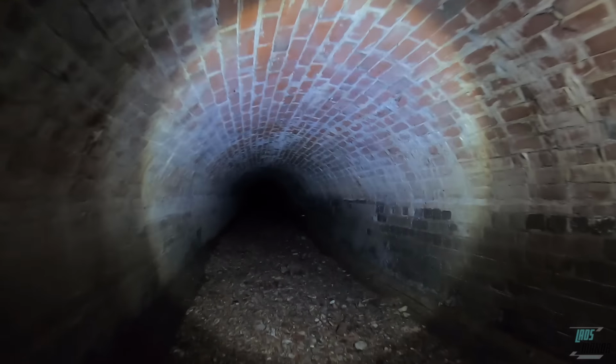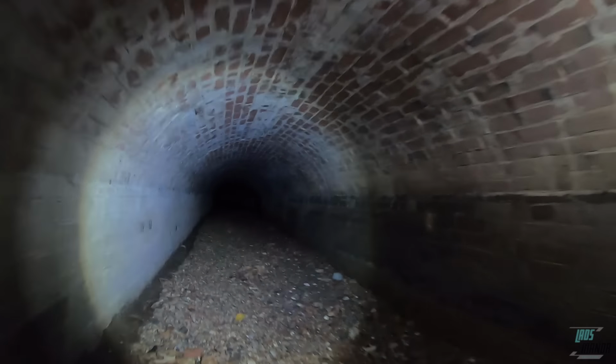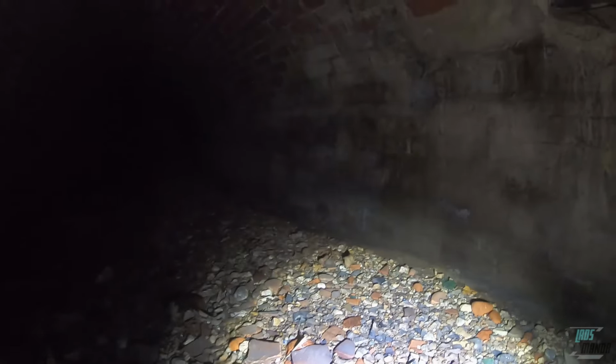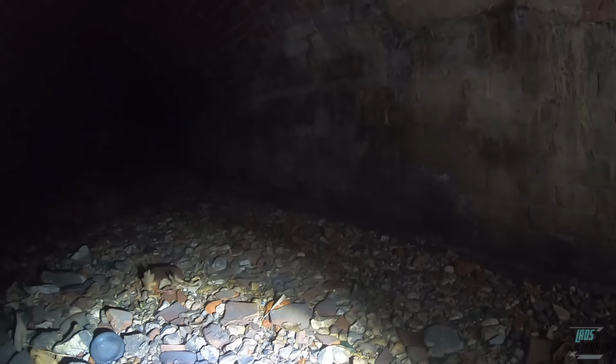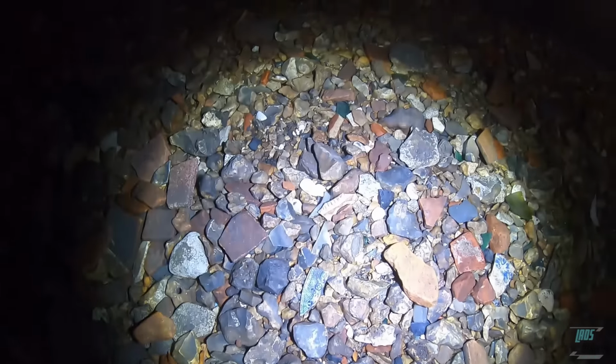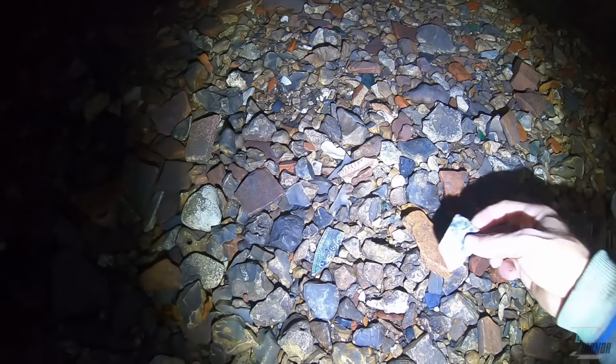So it gets lower if I remember, so it's going to get even shorter. Guys, you hear all that noise on top, it's all the cars going by. Look at this. Old bits of old pottery here. Bear with me guys. Look at these bits of pottery here. Oh, that's quite old, isn't it? It does look quite old.